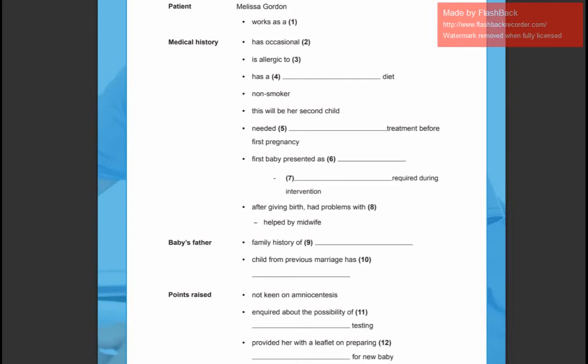Okay. So can I ask you about the baby's father? Sure. That's my husband, Paul. There's something in his family history that I should tell you about, I think. His grandfather and father both had epilepsy, though he hasn't developed it himself. I'm not sure if that means his children have a greater chance of having it or not. Oh, also, he has a child from his first marriage, and she has Down syndrome, so he gets a bit anxious when I'm pregnant. Oh, well, that's understandable, of course.